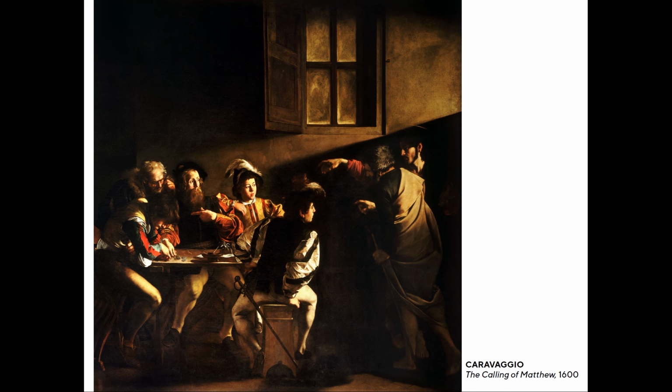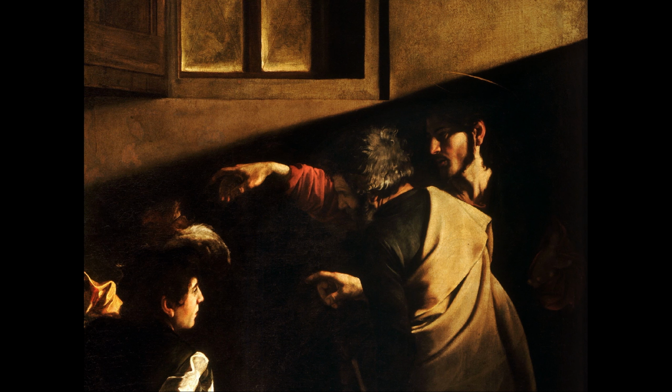And so the way that the painting is structured, we can understand the narrative. Here's a few details to show you. So the light comes pouring in from behind Christ. It just picks up his halo and accentuates his hand. So it lights up that all important gesture.